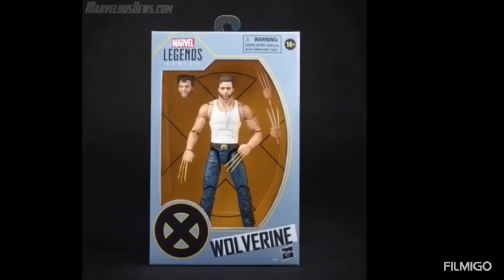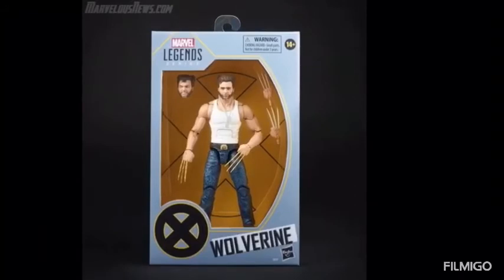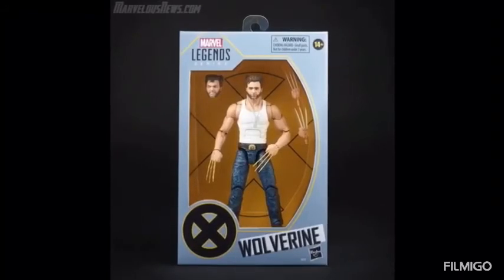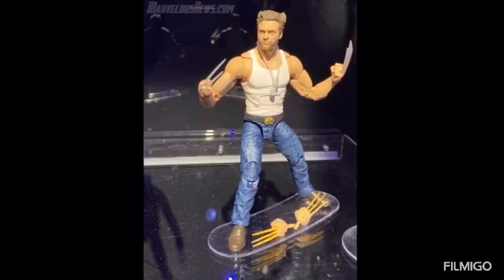And he's got his white tank top. He comes with an alternate head sculpt and 2 sets of hands. One with the regular adamantium claws and one with the bone claws. And this will actually be an Amazon exclusive, and it's actually up for pre-order right now, so you can go check this out on Amazon.